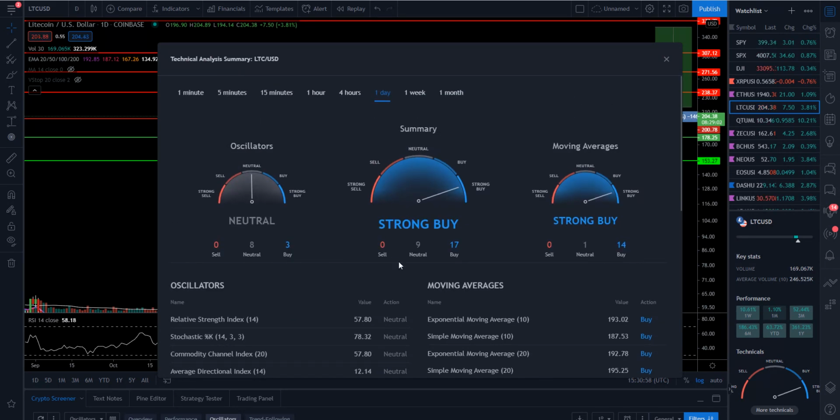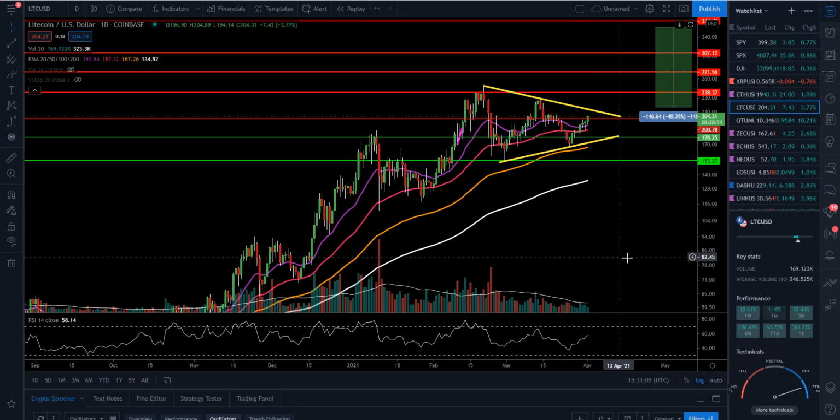But you can see a 0 sell, a 9 neutral, a 17 buy on the oscillators, and 0 sell, 8 neutral, and 3 buy on the moving averages, and that's going to be on the 1 day time frame there for Litecoin.